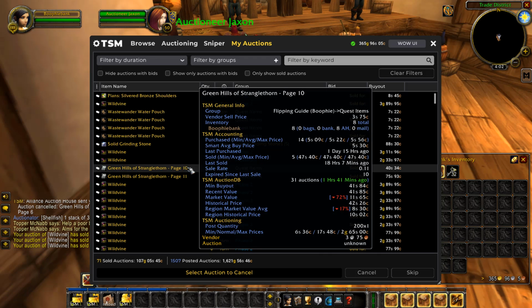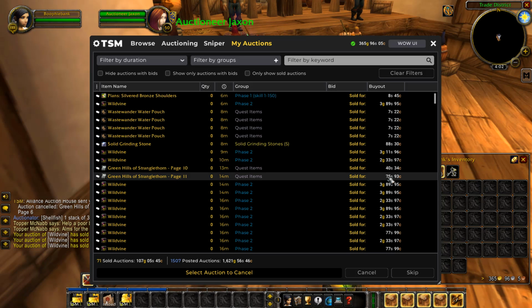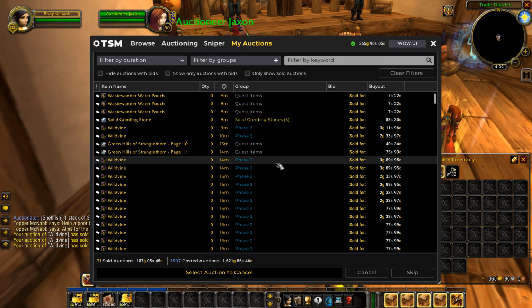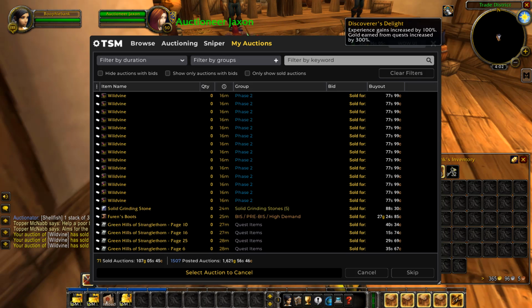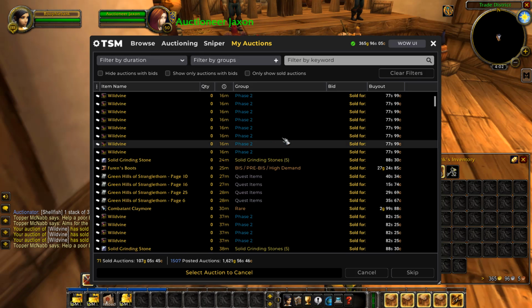Like I got them for like 5 silver each, and we're reselling them for 40 silver, 75 silver. So a lot of profit in flipping those and the other quest items at the moment because there's so many people leveling their alts. And the price of those has just been going up ever since we got the update, where they get 100% more experience from doing the quest and 300% on the gold.